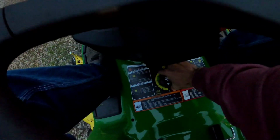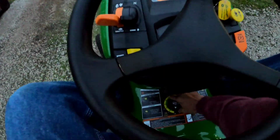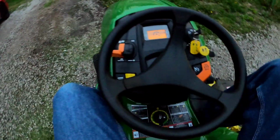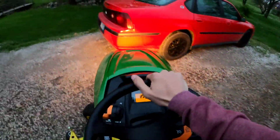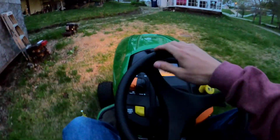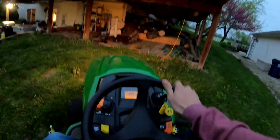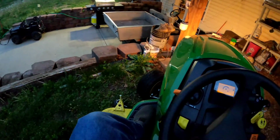You adjust your height here. I lowered it all the way down to clean off the deck, but I'll fire it up here. Just move this wherever you want it after you raise the deck. So you push this, that takes the deck. I mowed at 3.5. Parking brake. Yeah, this thing is very, very nice. See if I can make it up here, if I can fit in here or not.